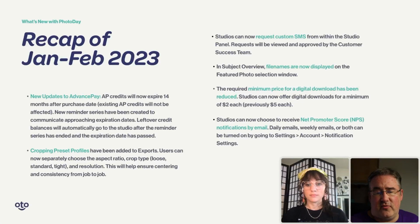Cropping preset profiles have been added to the exports. So you can usually select your crop ratio and type: loose, light, or tight. And then you can pick your resolution as well. This will help ensure the centering and consistency from job to job for those exports.